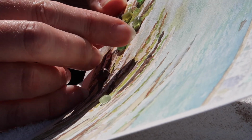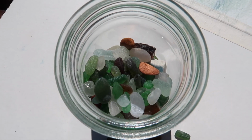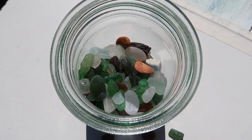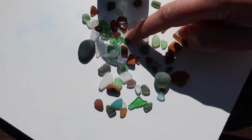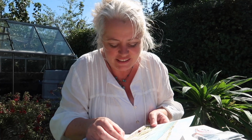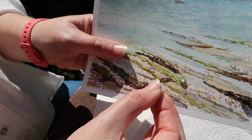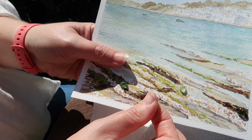Do you have a name for this method? Well, we didn't know what to call them, did we? So we're kind of referring to them as little pearls of sea glass. I know that I have seen online, I think it's specifically the blue bits of sea glass being called mermaid's tears, which is really romantic, isn't it? Perhaps I should call these pixie pieces.